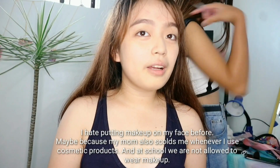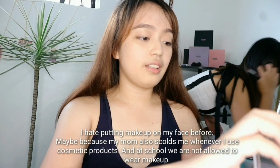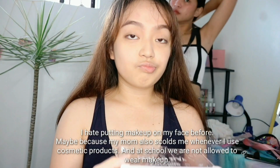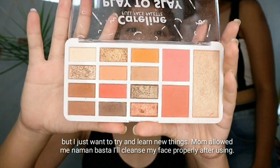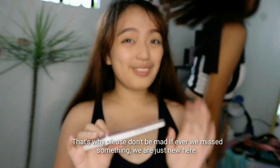Alam niyo ba, hindi talaga ako mahilig sa makeup dati. Ngayon lang pag start ng quarantine, gusto ko lang mag-explore. Kaya bumili ako ng mga makeup, chichibarat.